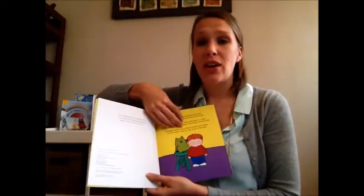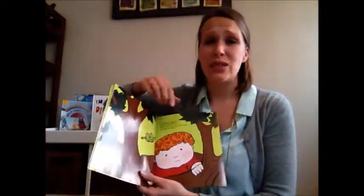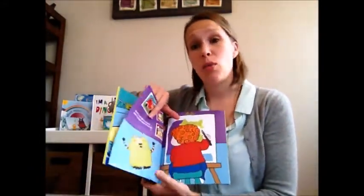So in the first part of the book, he's going through different activities, and he's worried and scared and fearful because the what if monster's telling him, well, what if you're bad, and what if you fall, and what if they don't like you?